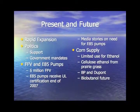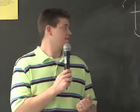Present and future, this will wrap up our presentation. Right now there is a rapid expansion in the biofuels industry, especially ethanol. Last year there were 3 billion gallons produced. Right now we can produce 5 billion gallons with all the ethanol refineries coming online. And a year and a half from now they'll be able to do 8 to 12 billion gallons of ethanol. So it's very quickly growing. But still that's only about 10% of our gasoline fuel supply that we would replace with ethanol.